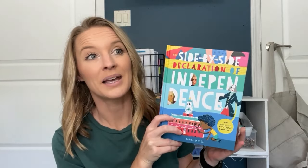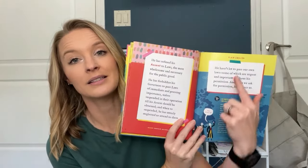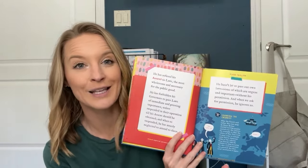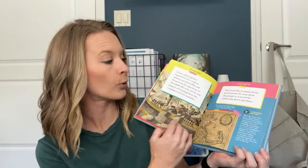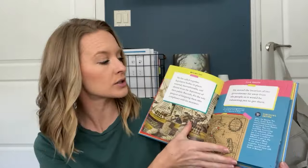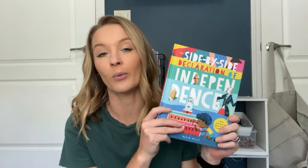And then the last one is the side-by-side Declaration of Independence. This was really great for me, even, because it takes what's written in the Declaration of Independence and puts it in standard English, layman's terms, things that we can understand. It really helps break it down for you, and it even gives you a little bit of context. There are some cool pictures to go along, all of that kind of stuff. So this was another really great one to just sit down and work through together.